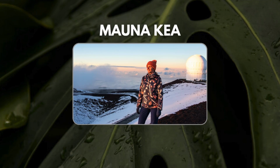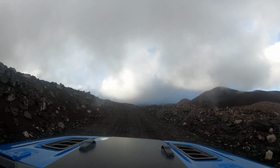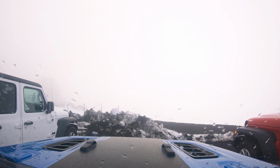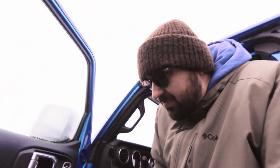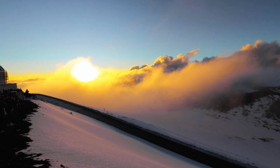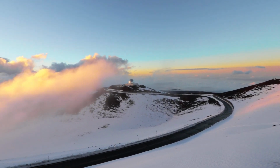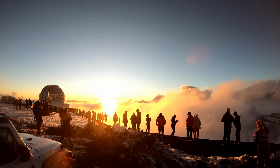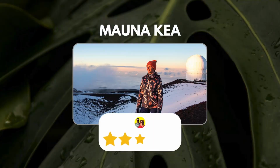Mauna Kea, the most massive volcano on Earth. It's an experience out of this world. The fact that you need to rent a jeep to get there just adds a little bit of extra flavor. This place has breathtaking views. The sunset is just magical. It's easy to understand why it's a sacred place for Hawaiians. This will be the first 5 on the list.